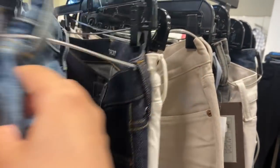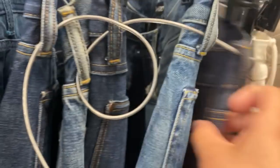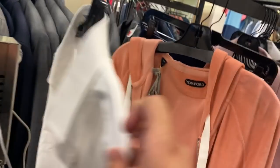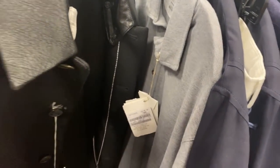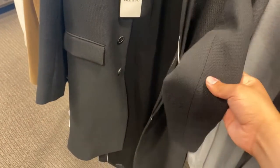Well, these Tom Ford denim are really great prices. They're $200 from $700. And then they have more Tom Ford, so it's all 60% off. This Tom Ford little hoodie here is 60% off of that. Amiri, Cucinelli, $268. Oh, look at this Valentino coat. Look at the leather detail. Gorgeous. Really nice men's ready to wear.